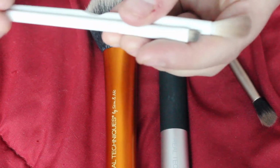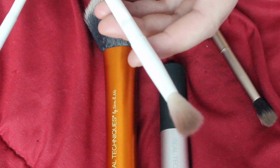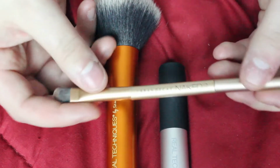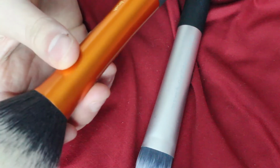I have 2 Wet n Wild brushes. I have the angled eyeliner / eyebrow brush, as well as their blending brush. I have the Urban Decay Naked 2 palette eyeshadow brush that is double-ended. And then I have 2 brushes from Real Techniques. I have the Prep brush, and then I also have the powder brush.